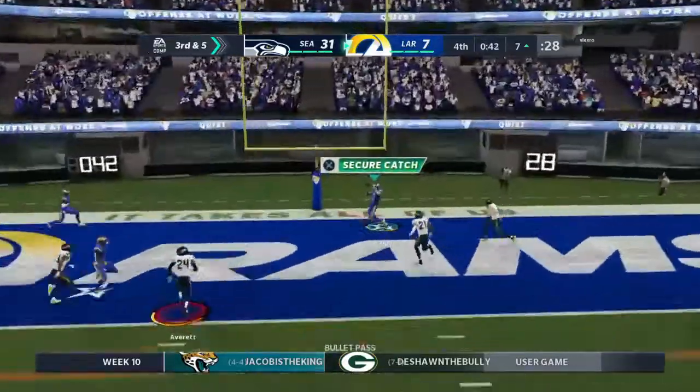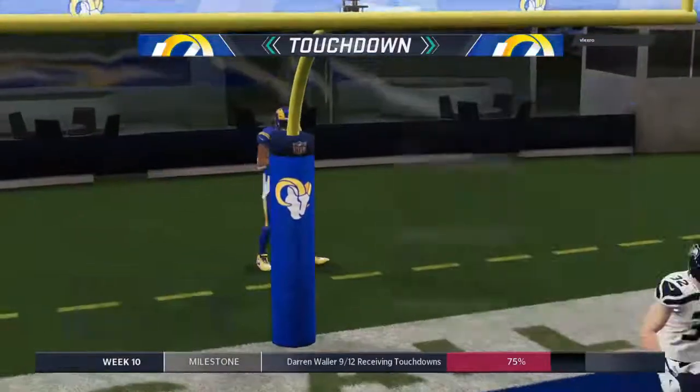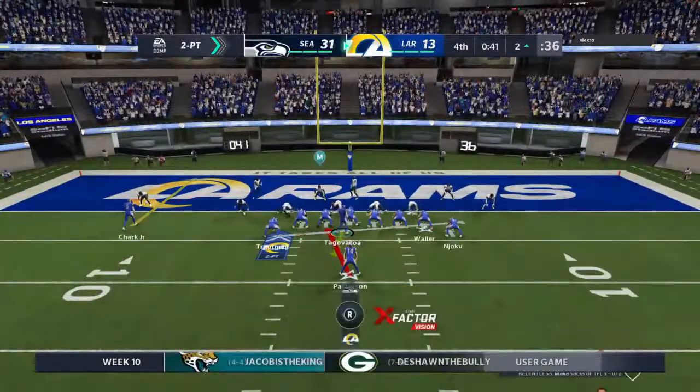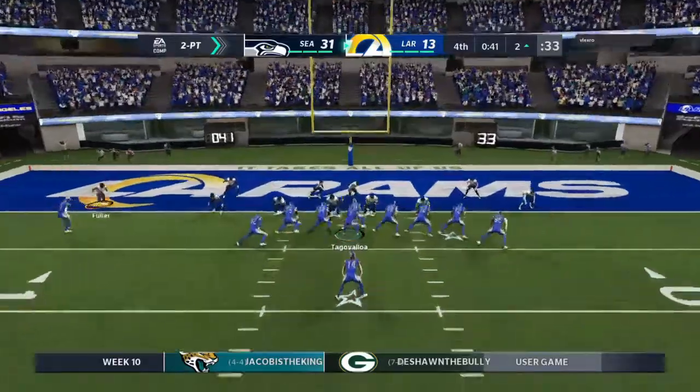Here's Tagovailoa to throw. And this is caught. He's got it. Touchdown, L.A. Darren Waller, his 9th touchdown of the season. And the Rams are able to draw a bit closer. Will line up for the 2-point conversion.